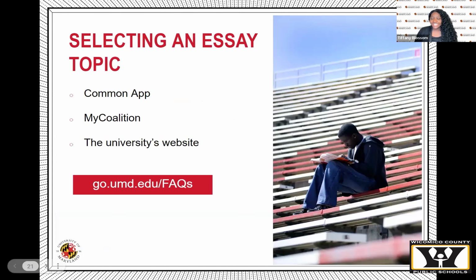Let's talk about selecting an essay topic. If you go to go.umd.edu/FAQs, you'll be able to learn a little bit more about this. There are a few ways to find essay prompts. You can find the essay prompts through the following ways: the standout application, as we covered, the Common Application, and directly on a school's website if their application is not on either of these platforms. And again, if you visit this link, it is case sensitive, by the way, for a list of essay prompts you can use for your UMD application.